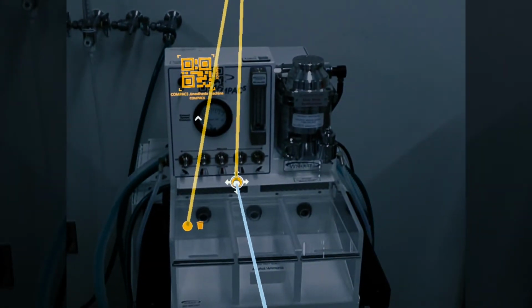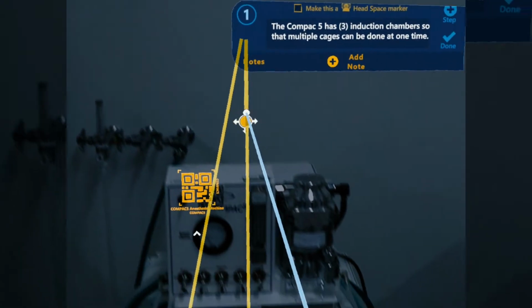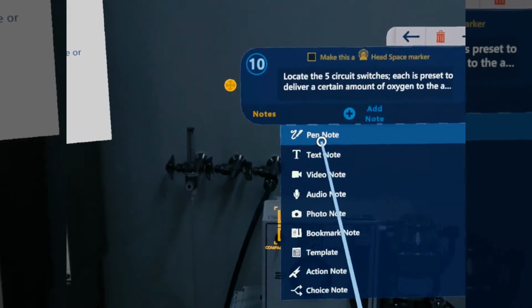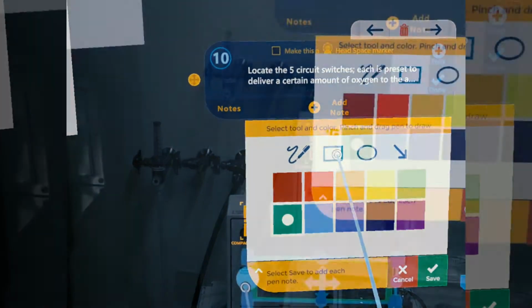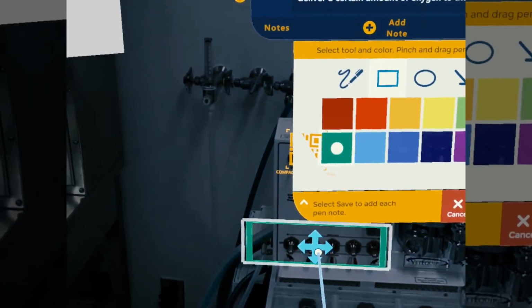During authoring, the trainer creates leader lines for each step to designate exactly where the trainee will be working on a machine. Each step has the ability to provide notes of 3D ink or shapes overlaid on the equipment to highlight an area of interest or concern.